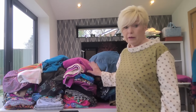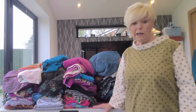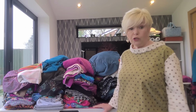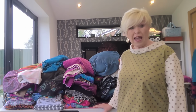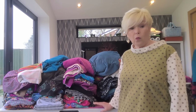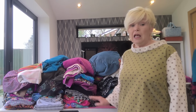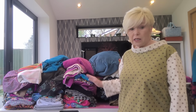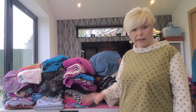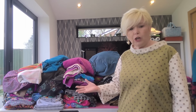Now, to keep this under control, I go through this process once a quarter. So every season, spring, summer, autumn, winter, when you're starting that season's sewing, before you start, get all your fabrics out, go through this again, and it will work and it'll keep your stash current.